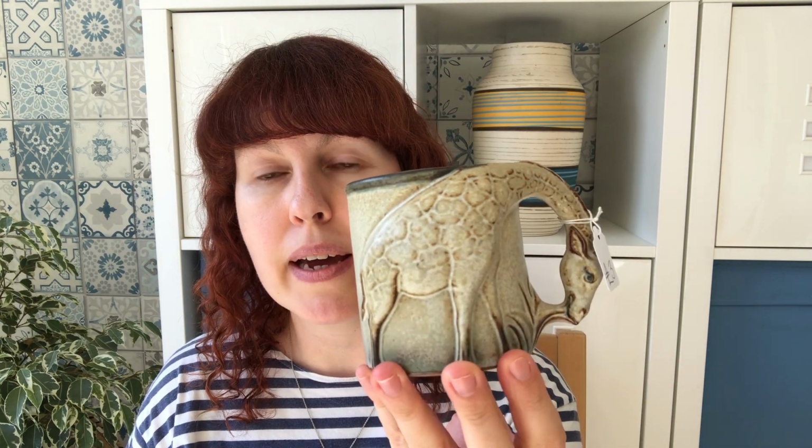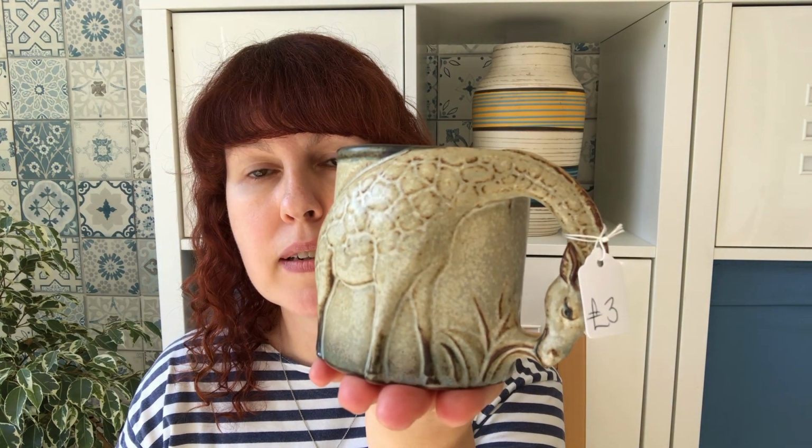And then, talking of things that we couldn't leave behind, we found this little mug here. It's a stoneware mug with a 3D giraffe on it. And the very small label on the bottom, which you probably won't be able to see, says John Buck, made in Japan. So having researched, he was a potter in the 70s. He created a series of these animal style stoneware mugs, and the giraffe is one of those designs. This one I've listed for £15.